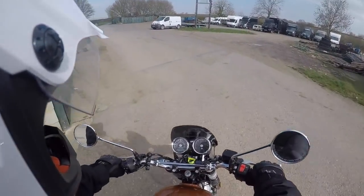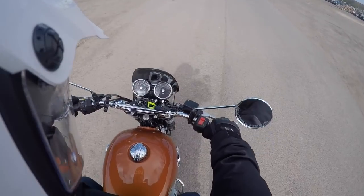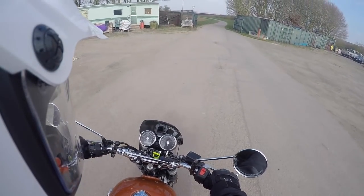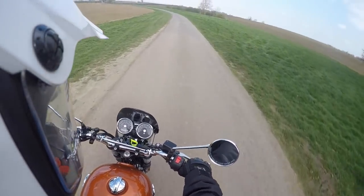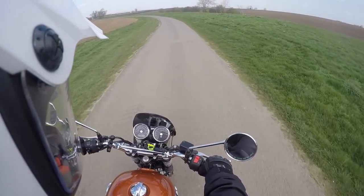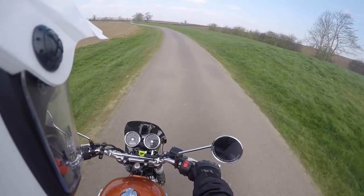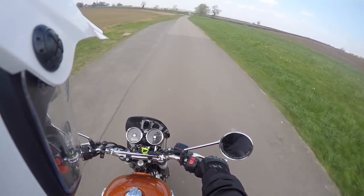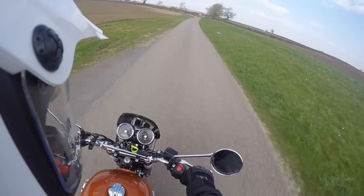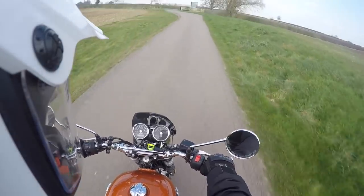Right, now we're back at Cooper B again, and I'm on something very, very different. This is my first impressions, not just of the style but obviously of the bike as well, of the Royal Enfield Interceptor 650. So stick around and see what I think. I'm sure it'll be eye-opening.